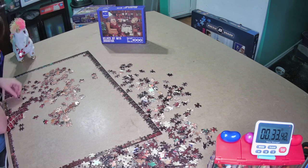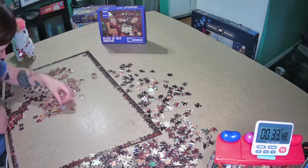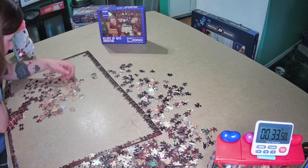I like the art more than I thought I would. When I first saw the box, I wasn't sure I was crazy about the way it's drawn, but putting it together is a little bit different. I don't mind it.